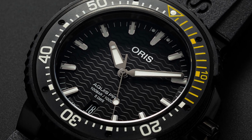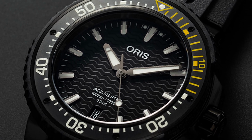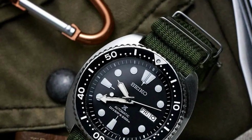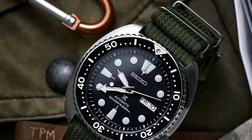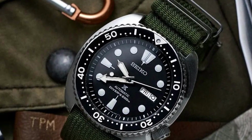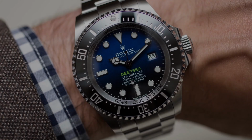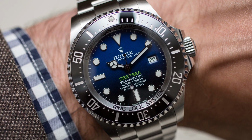The large and easily readable dials feature oversized hour markers and hands, ensuring instant readability in any situation. These elements, combined with the vibrant colors often found on diver watches, add a touch of personality and flair to the timepiece. We need to discuss versatility and everyday wear.